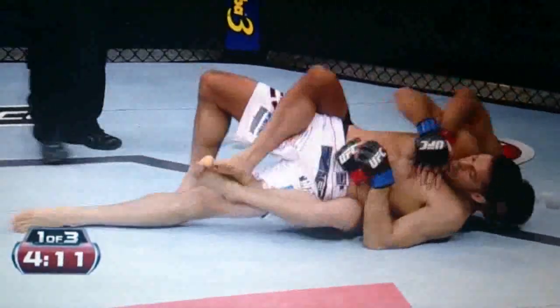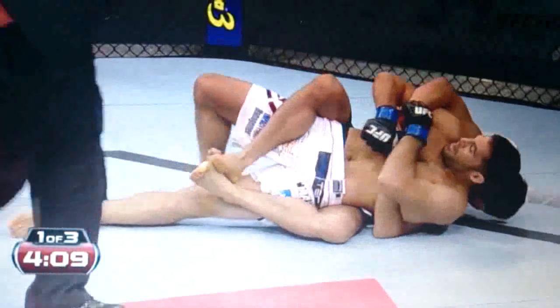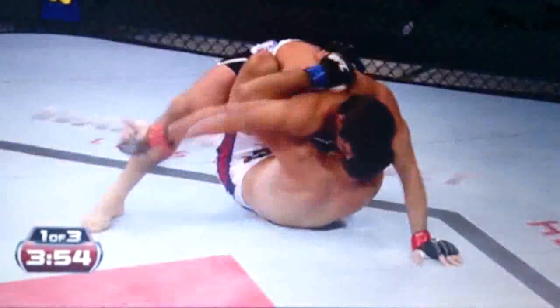Cabral now on top. Nice escape from Mitchell. Now in a half butterfly guard. That's certainly not where David Mitchell wanted to be just over a minute into this one. But right off the bat, you can see how he's going to be.